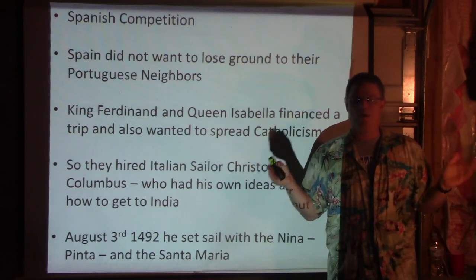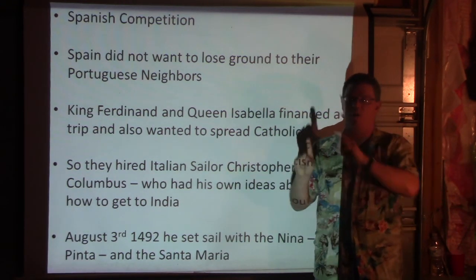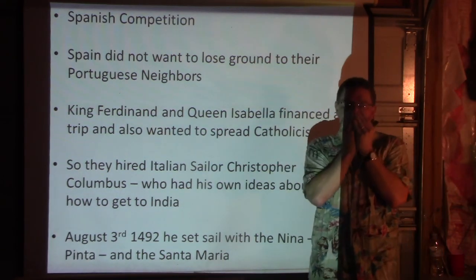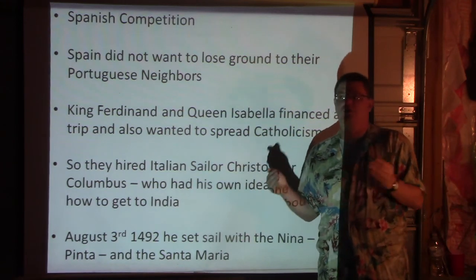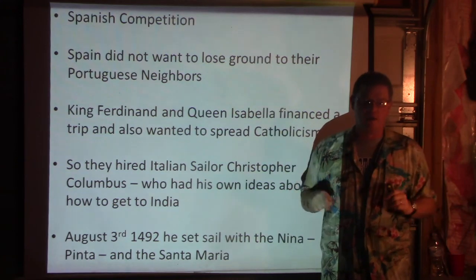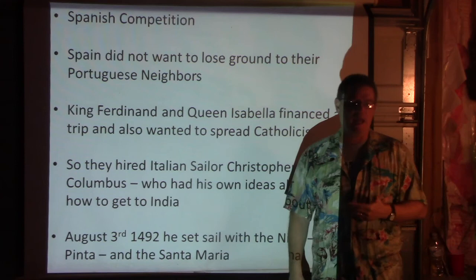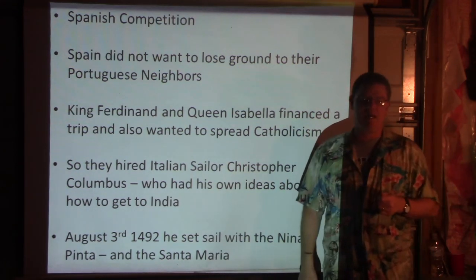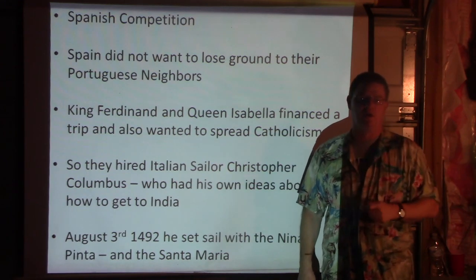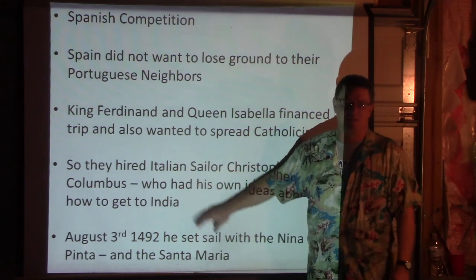Columbus has his own ideas about how to get to India. I don't need to copy da Gama and go around Africa. I'm going to go west across the Atlantic. Ooh, Columbus, you can't do that. There are sea monsters. You'll fall off the edge. He's like, no. I think it's right over there. So Columbus will outfit three ships. And on August 3rd, 1492, we're going to start school early next year, so not too long after the start of school, he's going to set sail on the three ships, the Nina, the Pinta, and the Santa Maria.